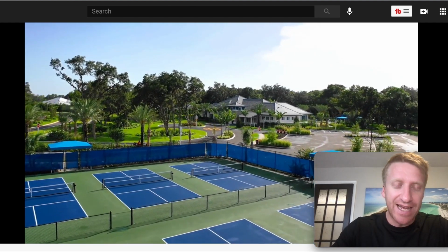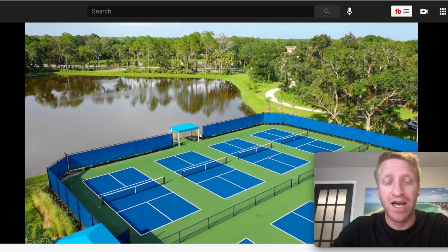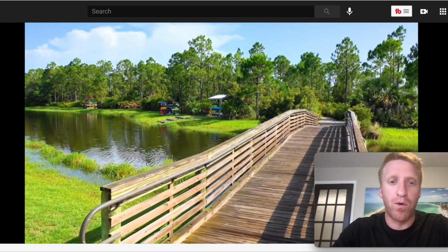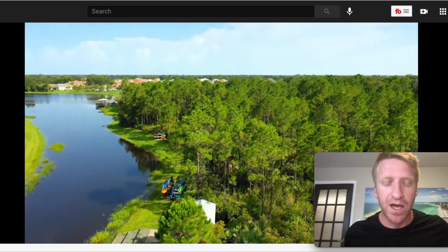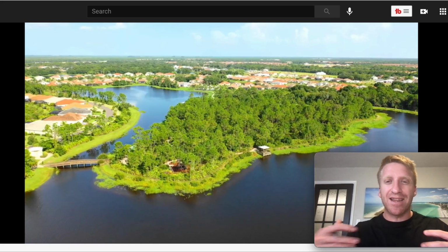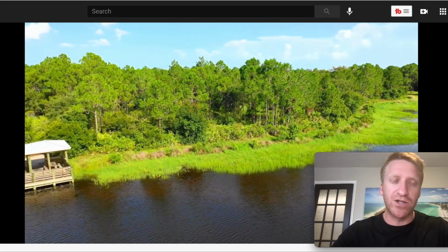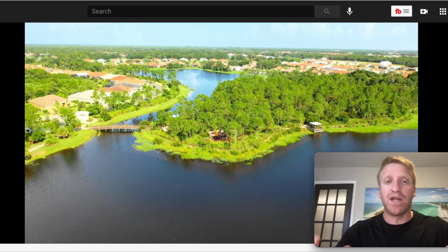So you can see tennis, really nice amenities. I think there's 3 pools actually. They did a really good job with it. This is the lookout point, so you can overlook the lake. There's kayaking and that kind of thing, fishing. So again, real nature centric. That's the theme of a lot of Venice. The beaches are that way too, protected looking, more nature centric. If that's your speed, this could be a really good fit. So that's the community as a whole.